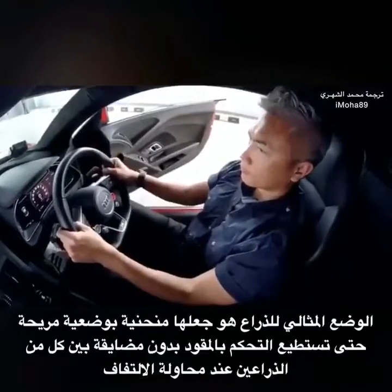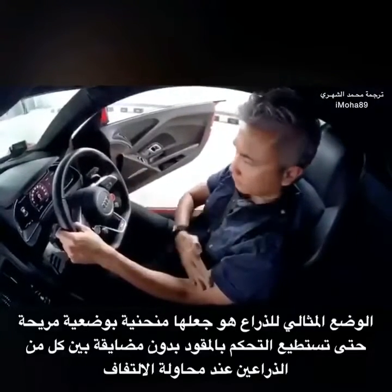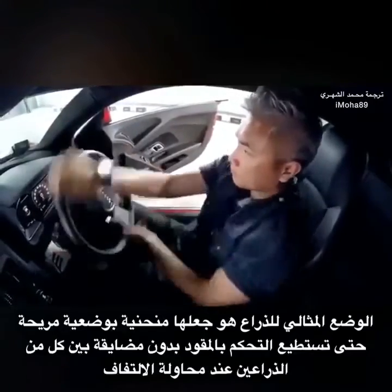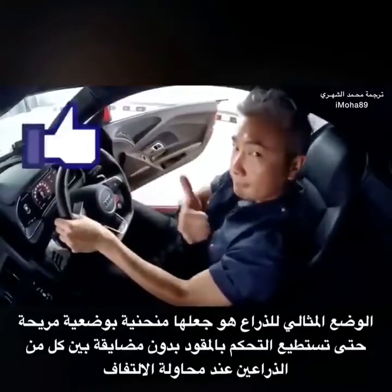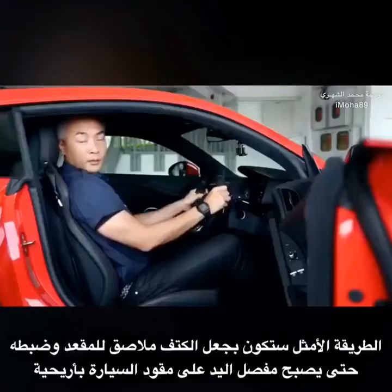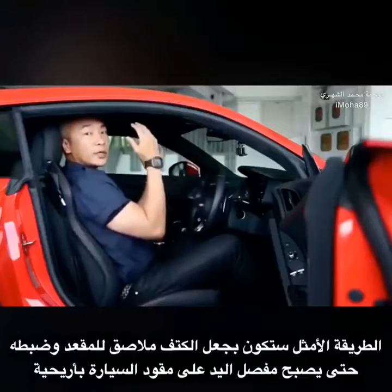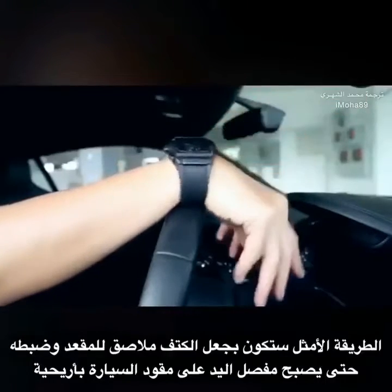So the ideal position would be for your arms to be bent and in a relaxed position. You will be able to steer freely and your arms would not obstruct each other when you try to do an evasive maneuver. So a good way would be, with your shoulders against the back of the seat, adjust it to a point where your wrists can hang comfortably over the steering wheel.